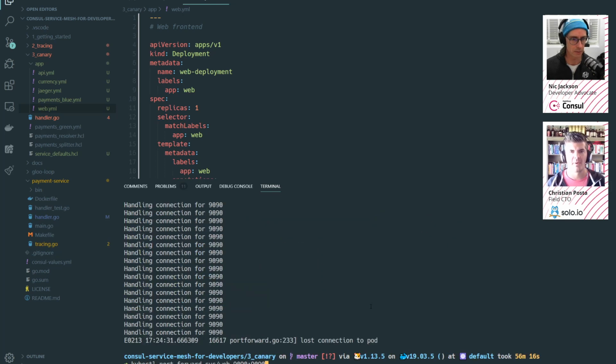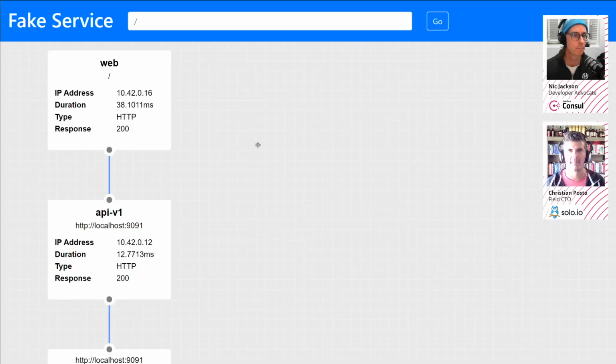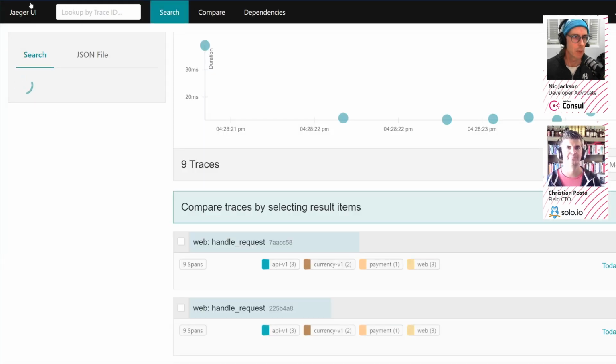Let me just access that pod in my local cluster. When I look at things there, you can see the chain of calls simply showing up in my dashboard. I can see web is hitting API v1. I've got everything coming out in my traces.